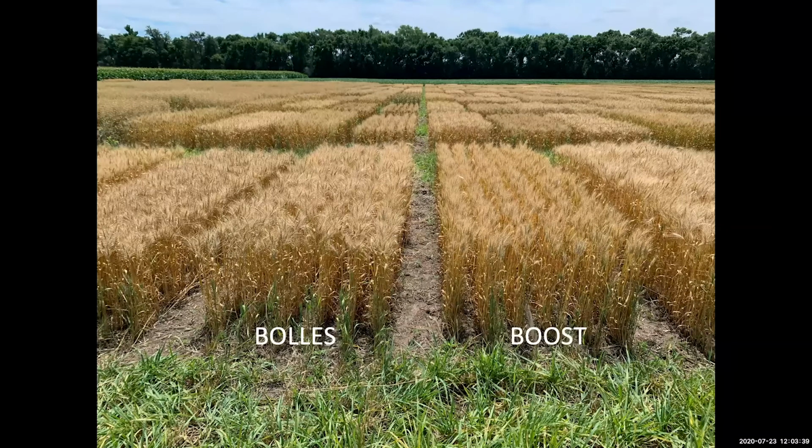Okay, the next two are Bowl from Minnesota and Boost. Bowl was released from Minnesota in 2015. Bowl is not a very high yielder. However, this will, in every likelihood, have the highest protein content in the trials. I've seen protein content on this up into the 19% before. But honestly, I feel you're giving up too many bushels when you plant it. So I tend to tell producers, stay away unless all you want is a super high protein wheat.